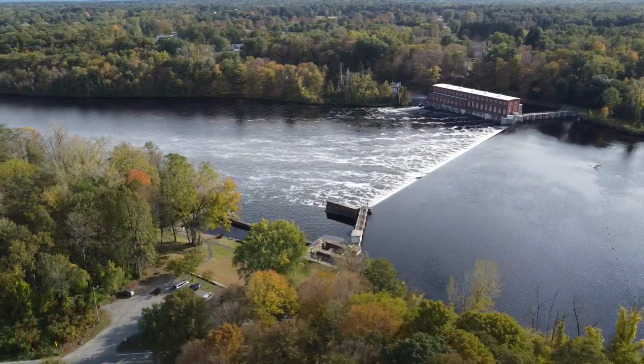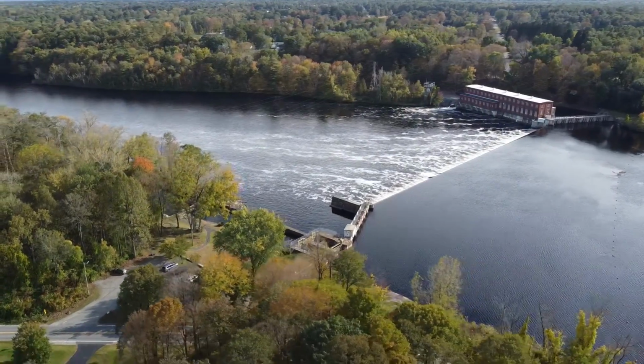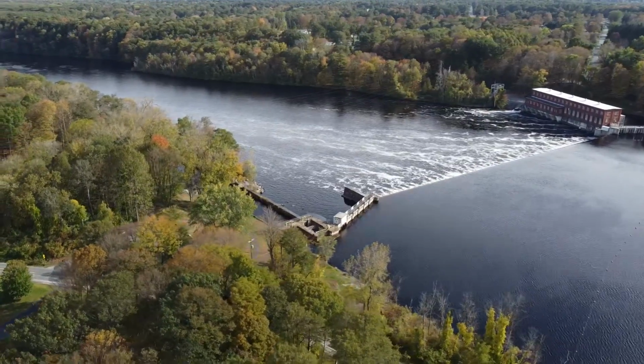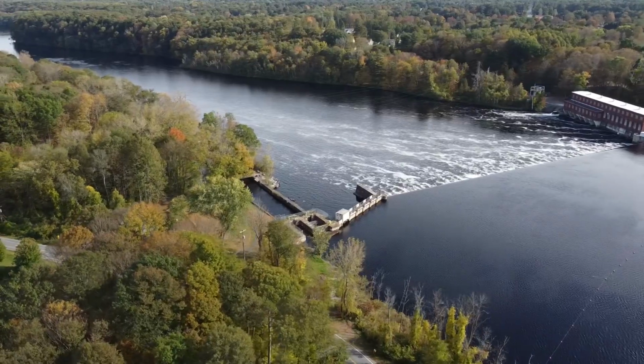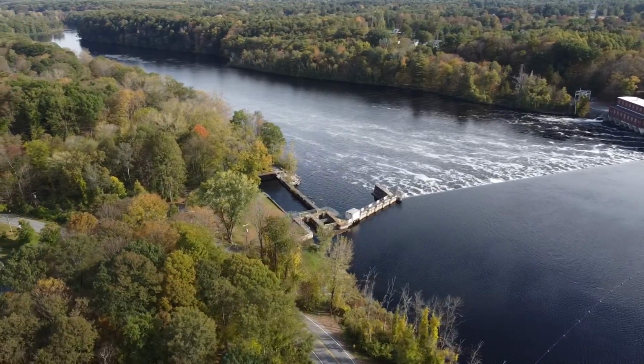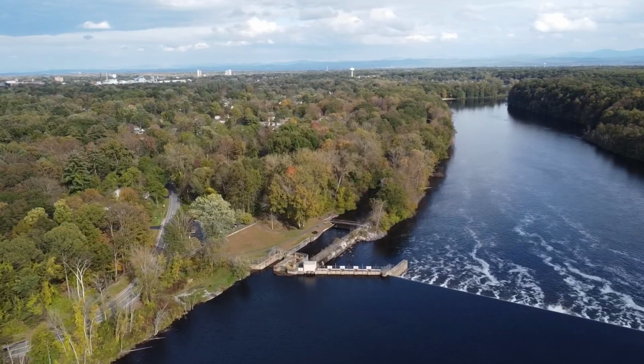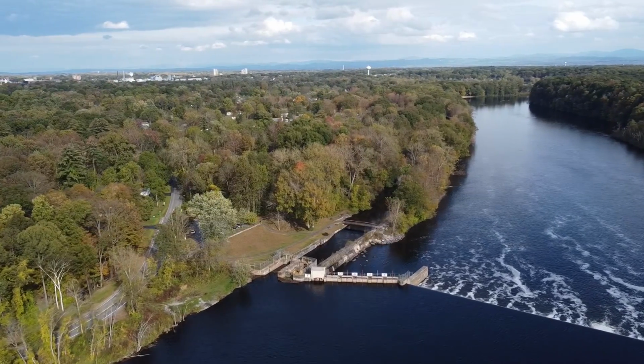Here's a look at the canal system that was built for the logging industry. They would bottleneck the lumber here into the canal to bypass the falls and make its way downriver towards Hudson Falls and eventually to Troy in Albany, New York.